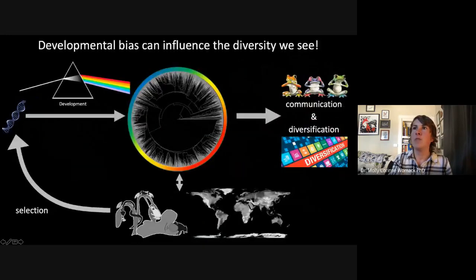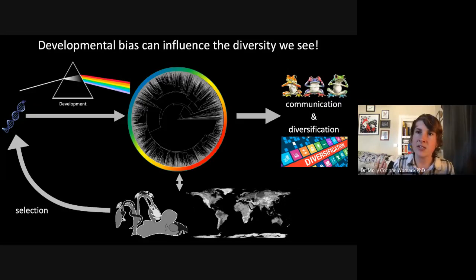Okay. What I think is actually the most interesting about earless frogs is that they shine a light on this understudied process, which is developmental bias. So they really are a candidate example for how the way an organism develops can affect how it can evolve. This is something that has been appreciated for a long time, but finding clear-cut examples of this in nature is pretty difficult, and it's pretty difficult to show that it's really developmental bias and not some selection pressure. And even within earless frogs, this is an example that shows that this influence of development can really have downstream consequences, in this case on communication and diversification.